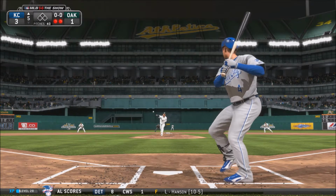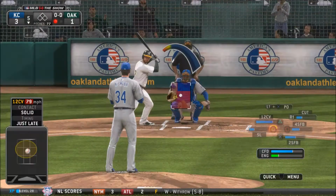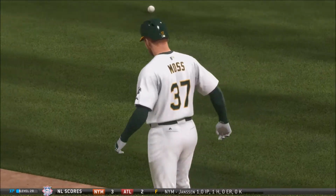Top of the 5th inning, Alex Gordon will be up to bat, and he's going to hit that right to the second baseman. Throw over to first will be in time, and that will do it for the Royals right there. Bottom of the 5th inning, no count to the batter, and that one's going to be a wild pitch, and it's going to hit Brandon Moss right there.